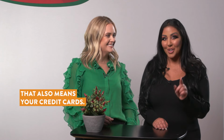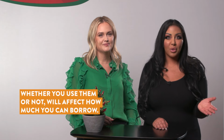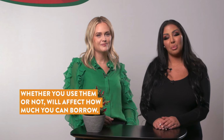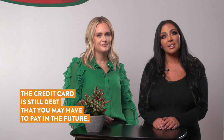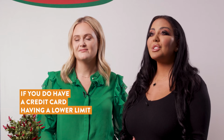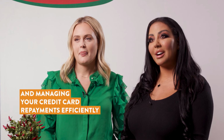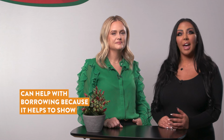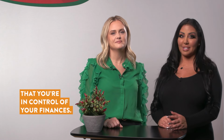That also means your credit cards. If you have one or more credit cards, whether you use them or not, will affect how much you can borrow. Even if you're saving that credit card for a rainy day. From the bank's point of view, the credit card is still debt that you may have to pay in the future. If you do have a credit card, having a lower credit limit and managing your credit card repayments efficiently can help with borrowing because it helps to show that you're in control of your finances.